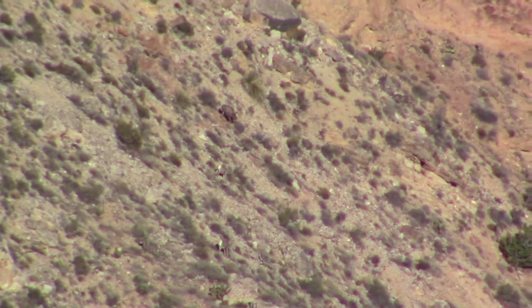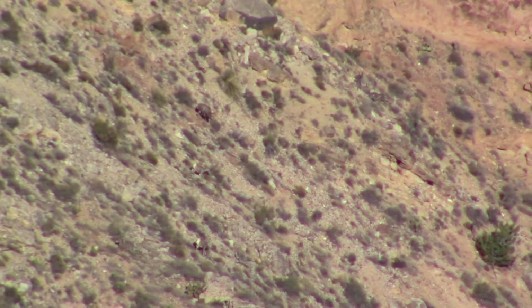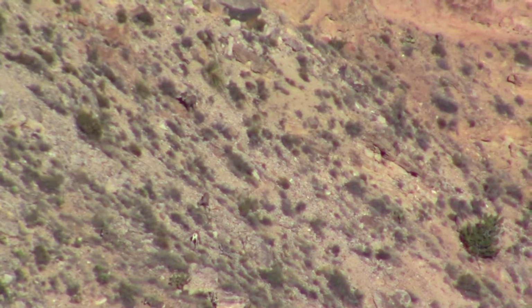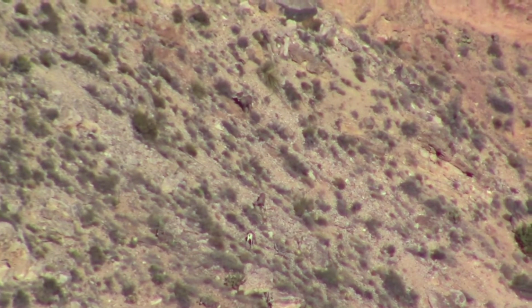So here I am, day 2 of scouting over in Driftwood Canyon. I just spotted another group of sheep. Appears to be one possible shooter ram in there, a few young ones, and a couple of ewes. I haven't got a total count on them yet, but they're just hanging out on that shelf. There you can see at the top of the screen is the possible shooter ram, and down below would be the younger ones.